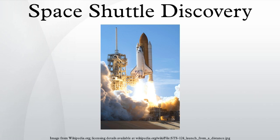Decommissioning and display. Discovery was decommissioned on March 9, 2011. NASA offered Discovery to the Smithsonian Institution's National Air and Space Museum for public display and preservation, after a month-long decontamination process, as part of the national collection.